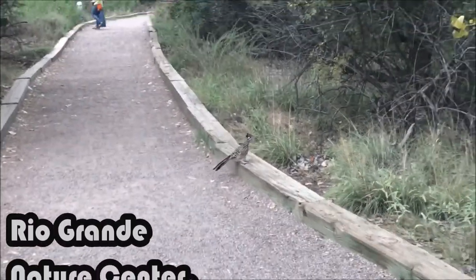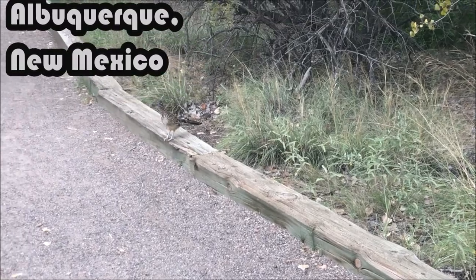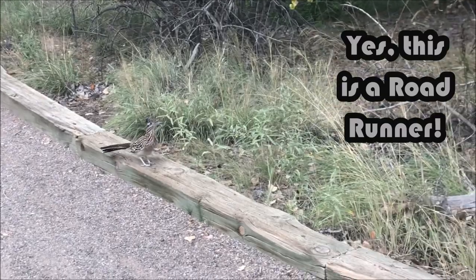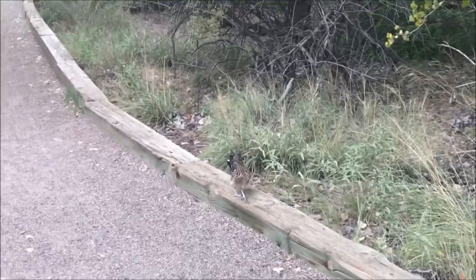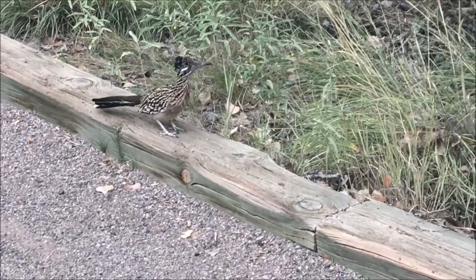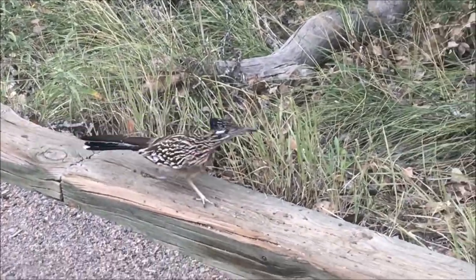Pretty cool looking. That bird right there is a roadrunner. So I thought I'd show it to you. He's coming on over. We'll see how close he gets. Ring, birdie, ring. This is a pretty cool looking bird. Doesn't look like the Wile E. Coyote one. So this is a real life roadrunner, not the cartoon. This is a real one, and he's out here at a park outside of Albuquerque, New Mexico.